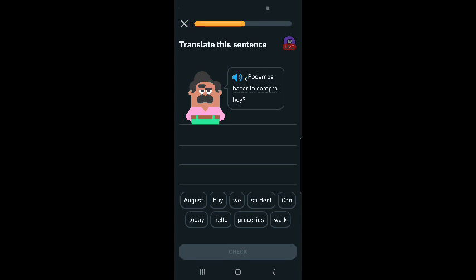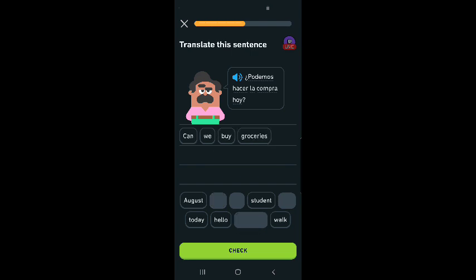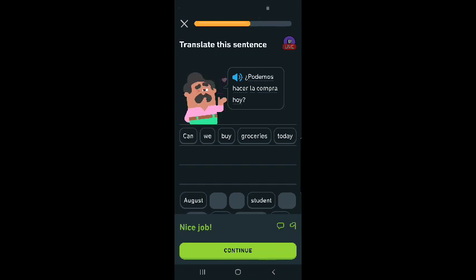¿Podemos hacer la compra hoy? Podemos. Can we? Hacer. Buy groceries today? I don't know what they're saying. Can we make the buy today? I'm gonna guess. That's it, I guess. Podemos hacer la compra hoy. Can we buy groceries today?